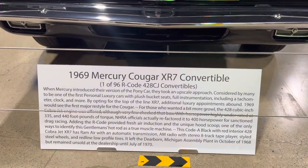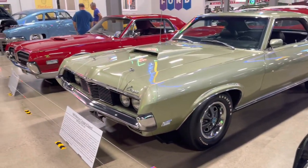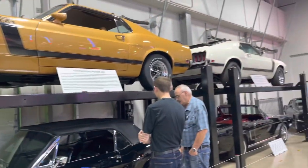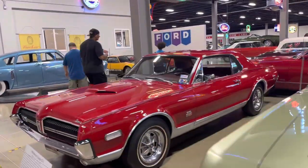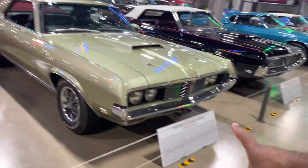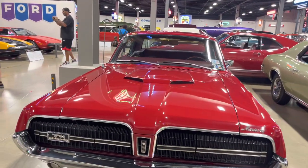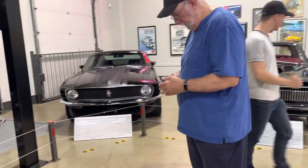Pretty sure that's an automatic. I'll read that. Oh wow. Just ridiculous. Everything. I'm sure you gotta have an Eliminator in here somewhere. 428 Super Cobra Jet, 4-speed Cougar. I just casually strolled past a factory 427 car. Didn't know those came in 427s. Mind blown again. It comes back for the vehicle.